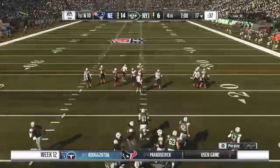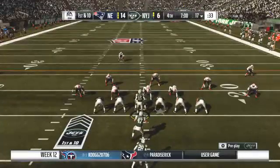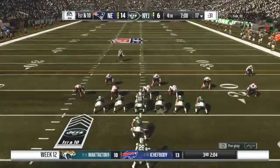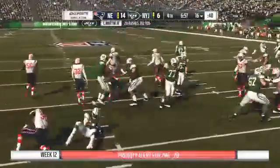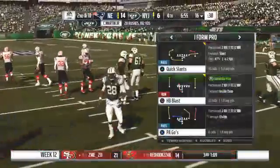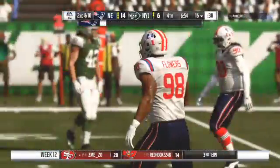The fourth down run successful. Now they look to pay it off on first down, and they'll go with the ground attack here. And for one of the few times here today, this run's not going to go anywhere. No gain on the play there. Second down.